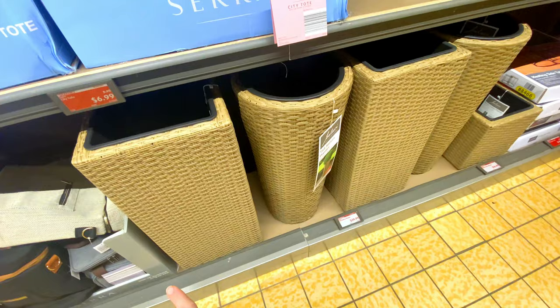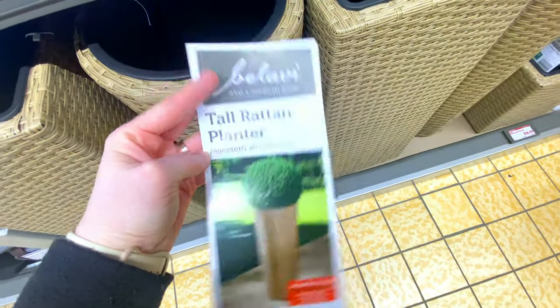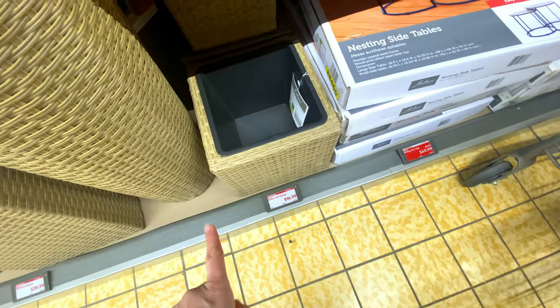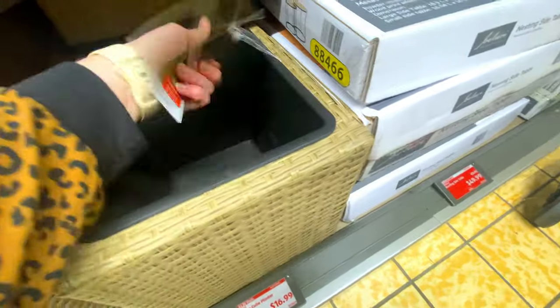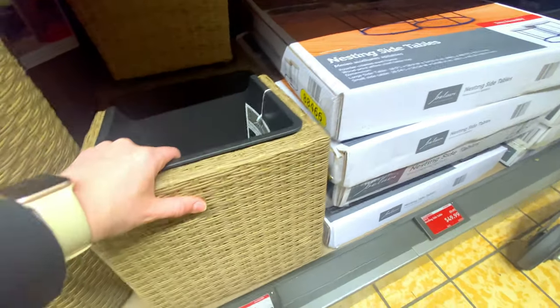Then we have these little planters down here for $40. It's really nice. We have this smaller planter for $17. So, it kind of looks like that. Cubed planter.